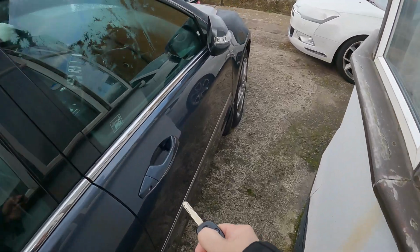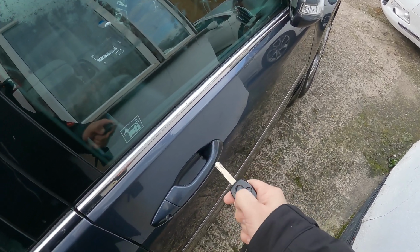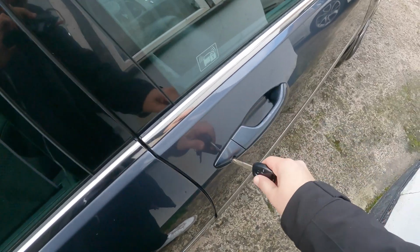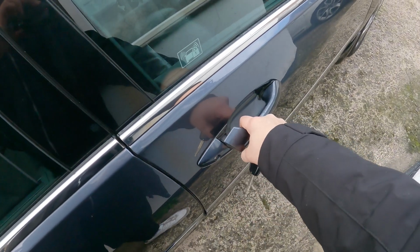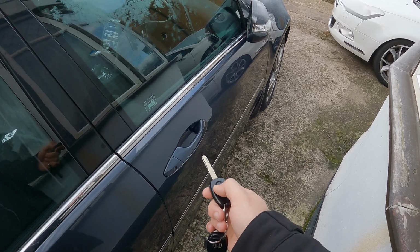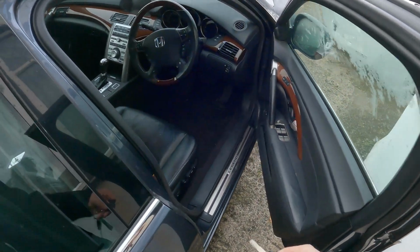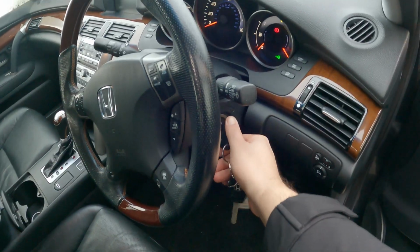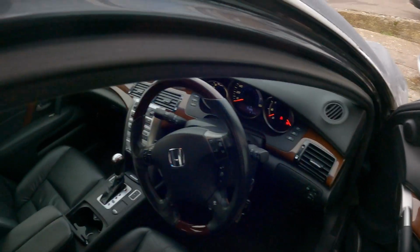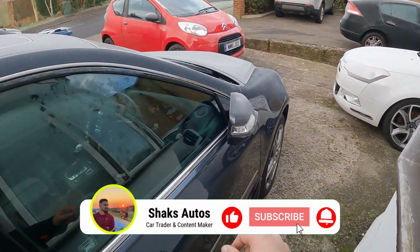Okay, we got the keys. Hello? We might have a bad battery. What the hell's going on? Oh, okay, so it's working now, but before then it wasn't. We might have a dead battery, but we'll find out in a sec. Actually, I'll take it back. Maybe the car was in a deep sleep and just needed waking up.